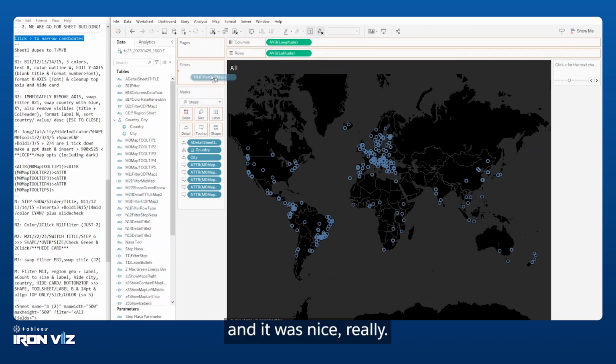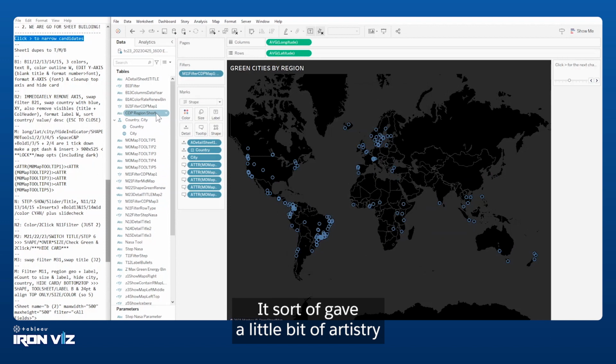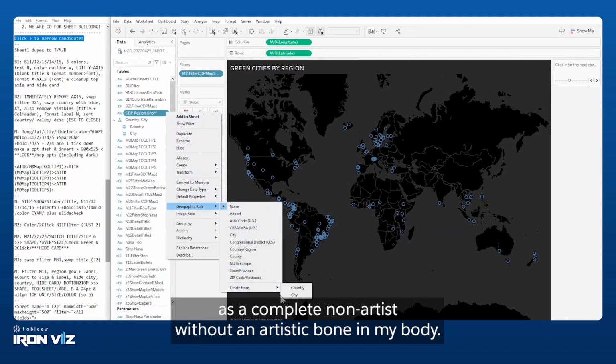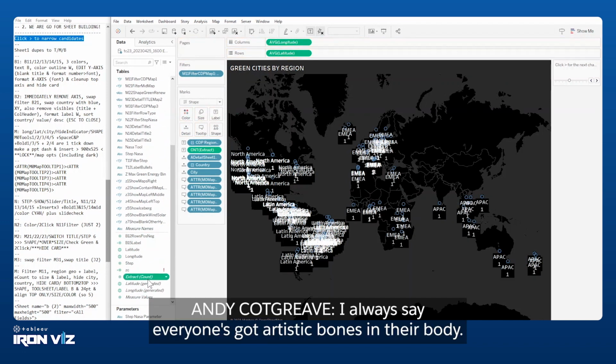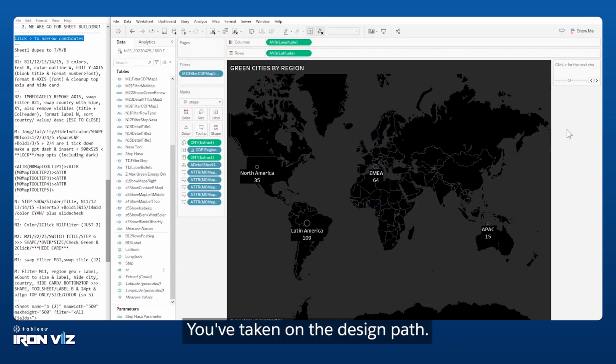And it was nice, really. It gave a little bit of artistry as a complete non-artist, without an artistic bone in my body, other than viz design. It just gave it a little sense of, I built that. That was something I designed. So that was a nice addition. And I always say everyone's got artistic bones in their body. You've taken on the design path.